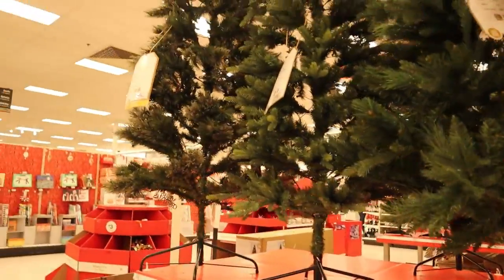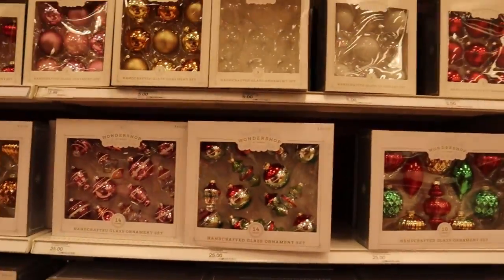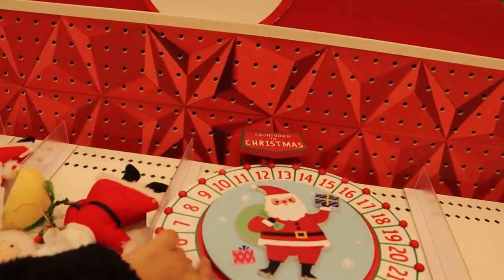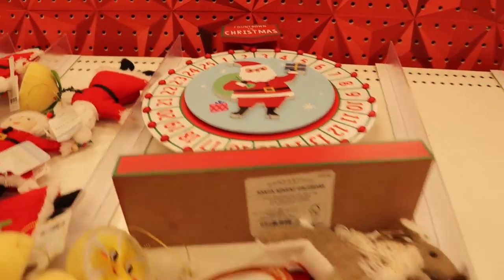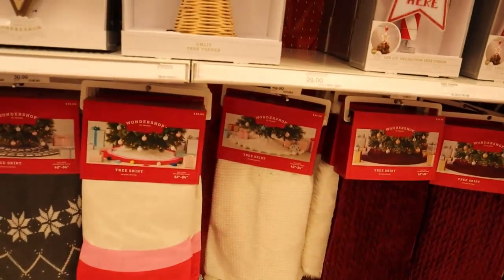This one's 225. See, 225 is for what though? You know, for what? No. Just get yourself a good deal somewhere else, I'm telling you. Dinosaurs, everything. You name it, they got it. Ooh, countdown until Christmas. Okay. The vases for the tree. That one's really pretty. That one's nice too. Look at that one.